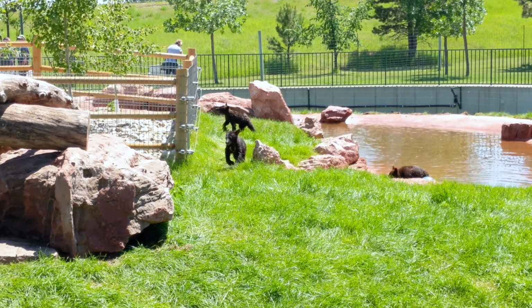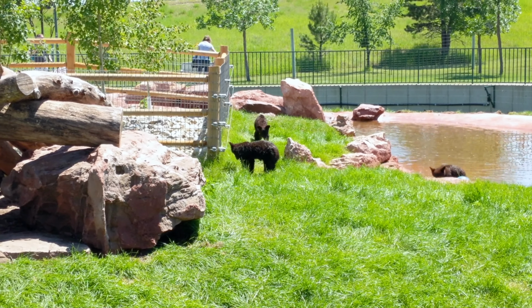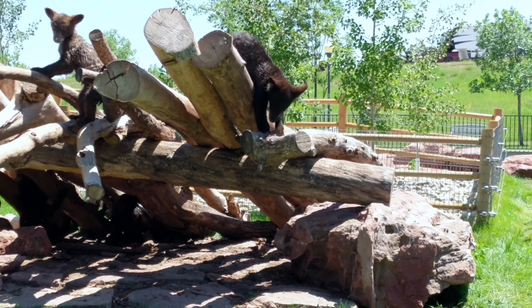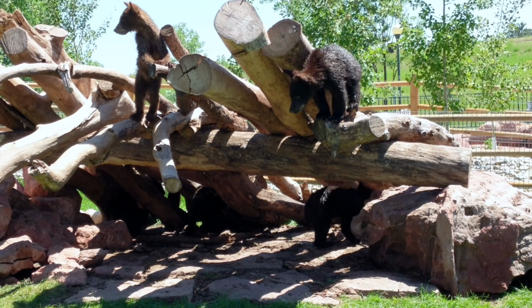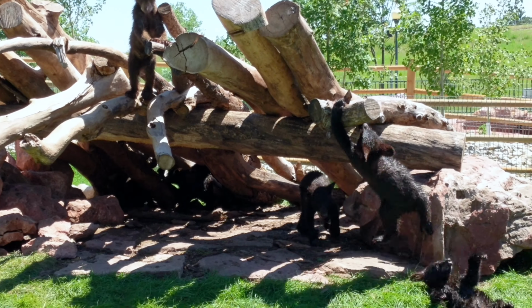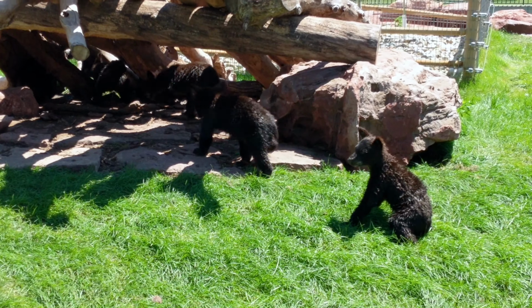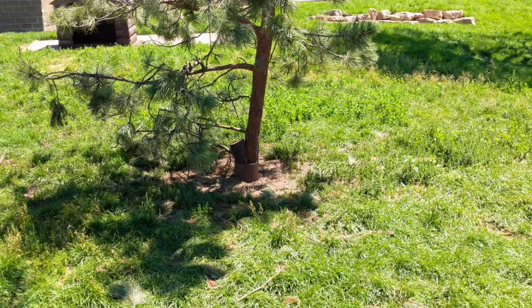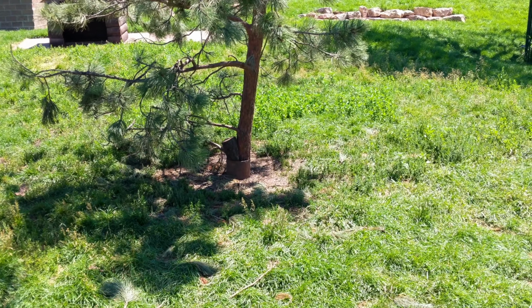There's even a baby land where you can see smaller animals and those under a year old. I like how the trees are just not really growing, they just stick them in there.